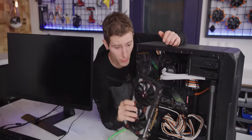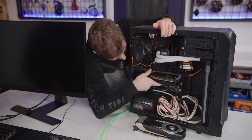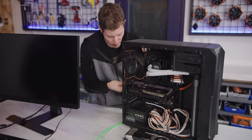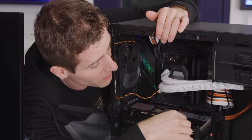One thing to note is that we're going from a single 6-pin connector to a single 8-pin connector. So that might tell us something about the power consumption we can expect from the 5600 XT. I mean, we already know something because it is based on the same GPU as the 5700 series.